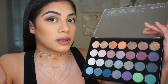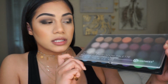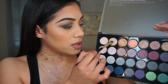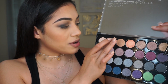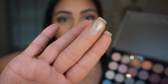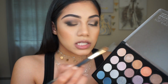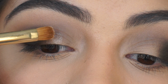I'm going to apply one of the foil shadows from the BH Cosmetics foiled eyeshadow palette. I might want to apply this gold shade right here. So I'm going to see how it applies using a brush, and then I'm also going to show you guys a swatch with my finger. I'm not sure how it's going to apply with the brush, so I want to use it with a brush first, and then of course if it doesn't apply so nicely, I will see how it applies with my finger.